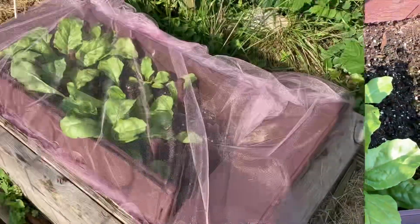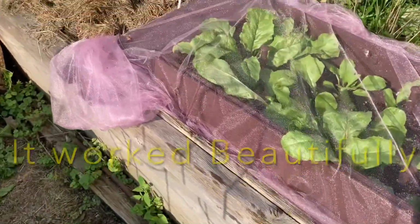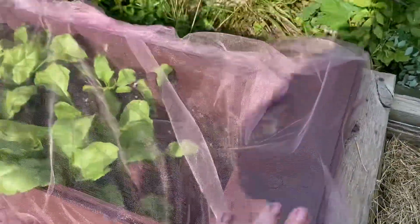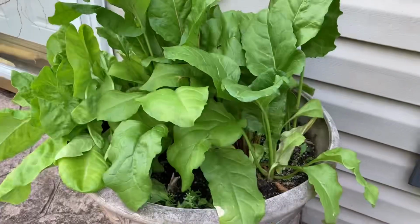Stay with me. Okay, that's what everything looks like, all tucked in, and you just water directly on top of there. You do not have to take this up, roll it over there, and then water. You can water directly on top of it because it is tulle.